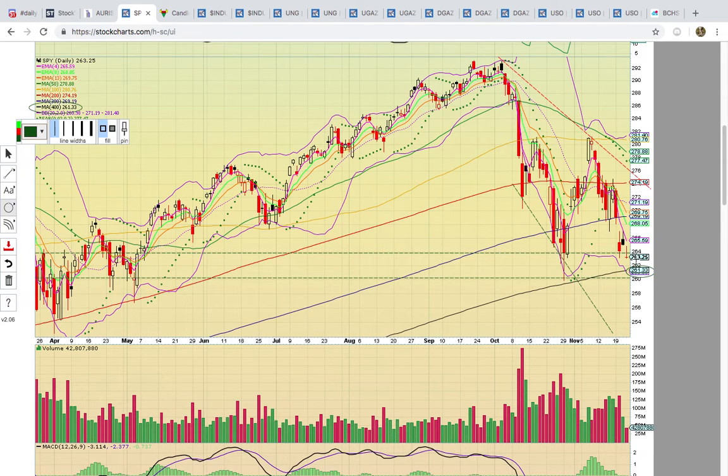So that's the next major and last major moving average support level. If it fails to bounce in this 263 zone, 261 is the next support level, and then you have 260 just below that, which was the May low. The May low close was just above 260. So this 260 to 261 support zone should be a good level for a technical bounce if it does pull back and test that zone.